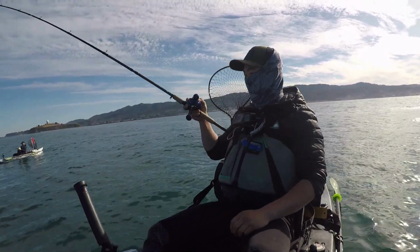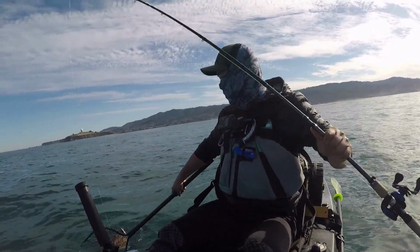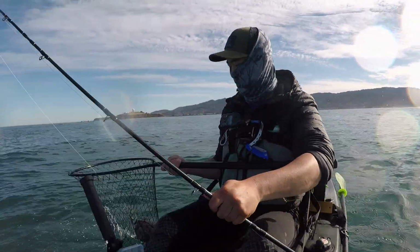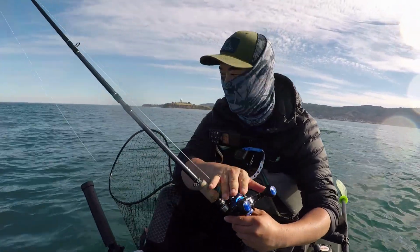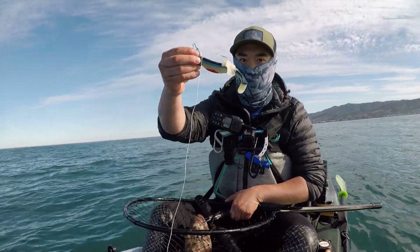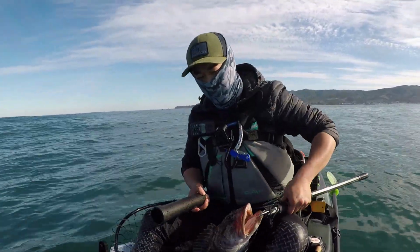Ling. Lingcod. Looks good to me. Woo! First keeper of the year. Swim bait. Let's give him a whack.